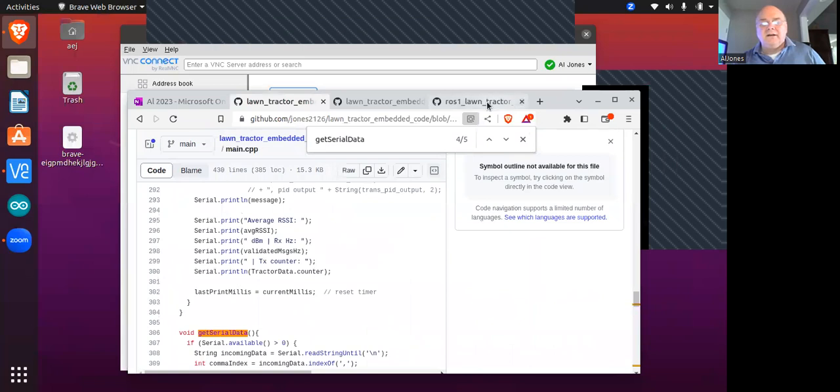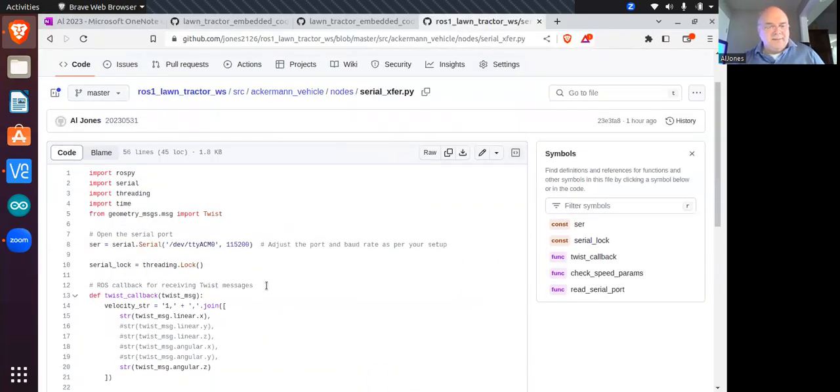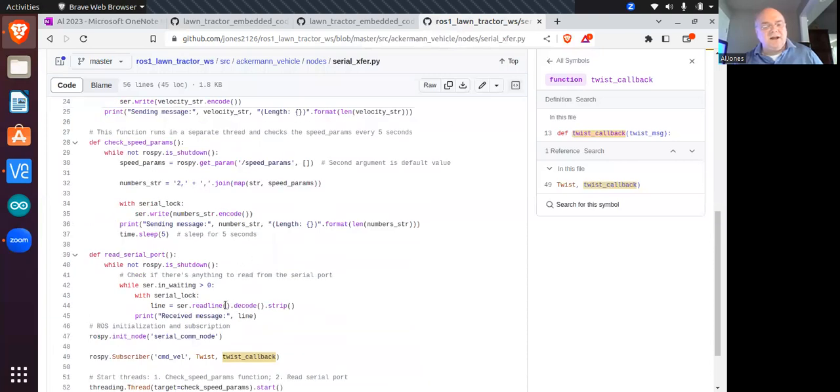And then I've got this Python script that sits on the laptop that listens for the command velocity and then just shoves that up the serial command. Now I'm going to test this thread locking because, in addition to sending it up, I'm also reading messages off of the serial port. I've never used serial lock for this process, so we'll see if that works for me or not.